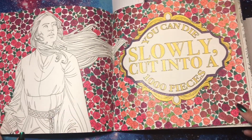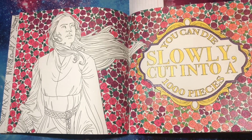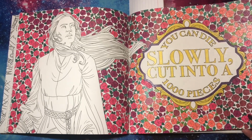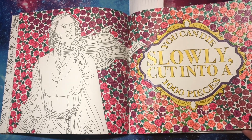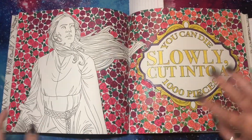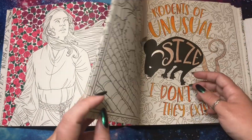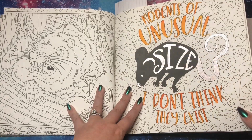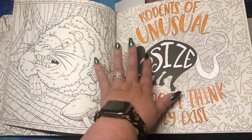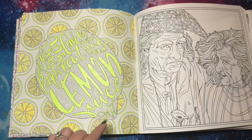If I ever go back and finish her, I would just do her grayscale anyway so that the background truly popped. But I did this page for my finishing up glitter gel pens video. So all of these, everything is glitter gel pens, and I just colored until it ran out. I think that's what happened for a lot of this. More metallic paint, and this is more gel pen.